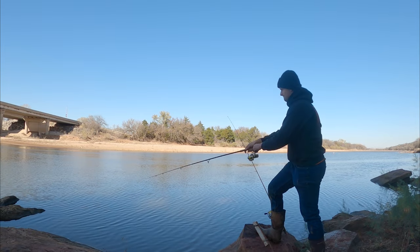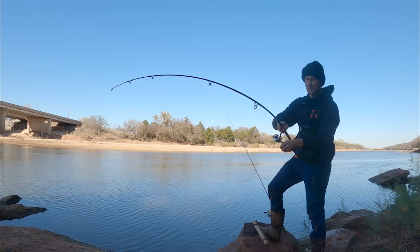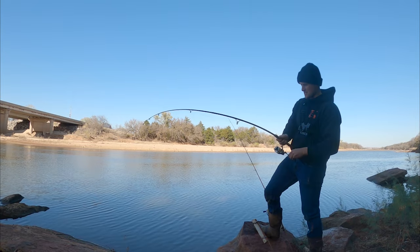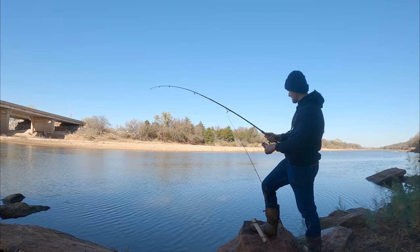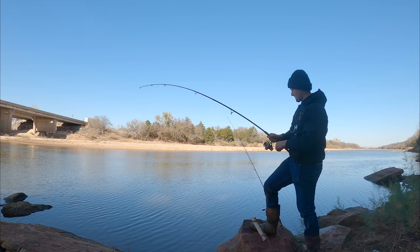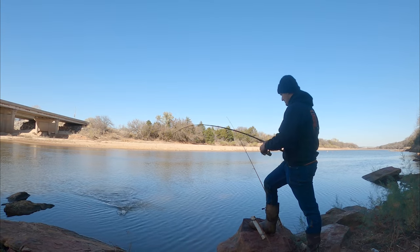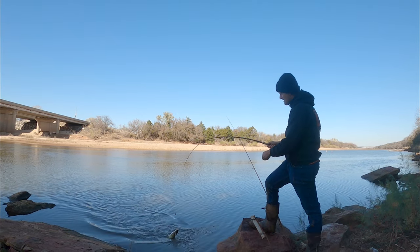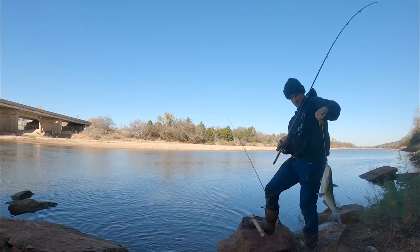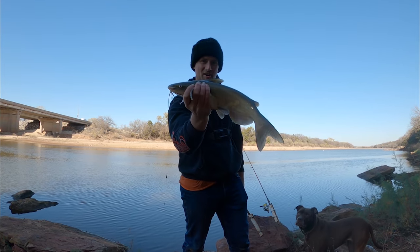Here we go. Gotta keep the bow in that rod. Someone not coming off today. Number 9. Bury that hook home. There we go. Tearing them up. It's a good one right there. How about that, y'all? Number 9.